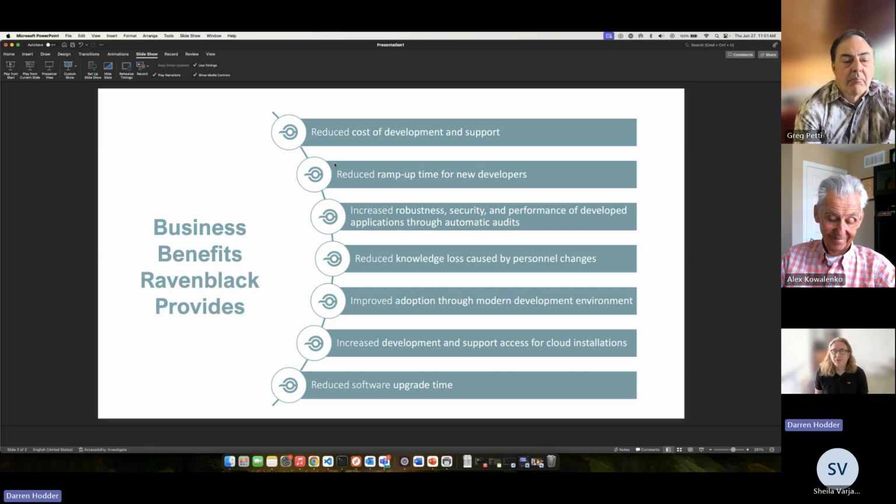Second, we reduce ramp up time for new developers, and we know the entry for development into content server can be daunting and sometimes intimidating. There's a lot of different methods and techniques and languages, different ways that you could develop. We really focus on that developer experience and making it easy for new developers to get right into working within content server and making it their own.